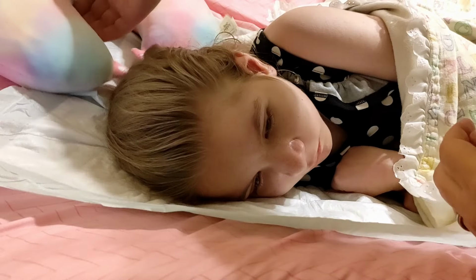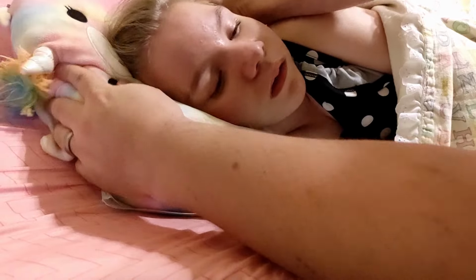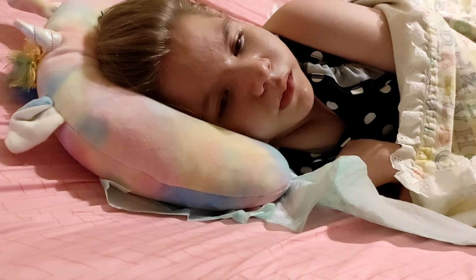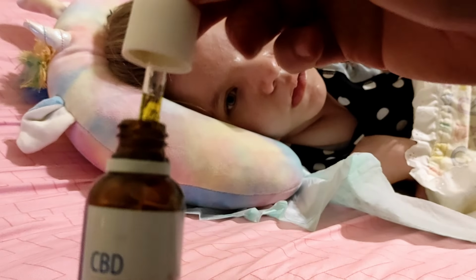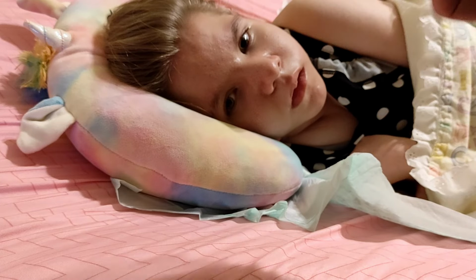Today I wanted to film a full dose of Raylan's CBD oil treatment. She gets 2 milliliters twice a day. This is her evening dose, so she's about ready for bed. The dropper is only a 1 milliliter dropper, so after we give her a whole dropper full, we have to fill it up and give her another one.